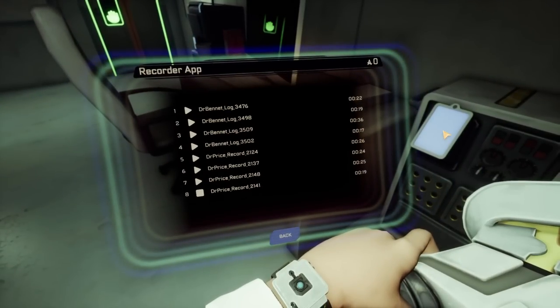Log entry 2141. Bennett. The man has no direction, no focus, chasing shadows in his sonic reverberations. I fear he's wasting our precious resources. Yet Dr. Spark trusts in all our research, his wisdom, his faith. It's the one thing that keeps us together in this chaos.